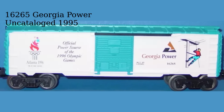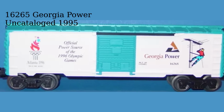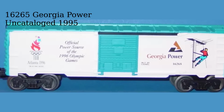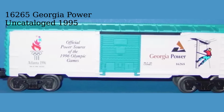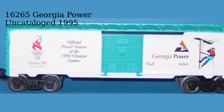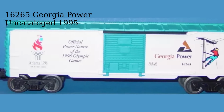In 6th place is another one of those cars with a combination of rarity and cross-marketing. The number 16265 Georgia Power Boxcar was available only in the uncatalogued number 11819 Georgia Power set from 1995. Adding to the car's collectability is its decoration for the 1996 Atlanta Olympic Games. While this car doesn't take the gold medal, it's still very desirable, listed in the guide with a value of $241 in mint condition. And which cars will make our top 5?